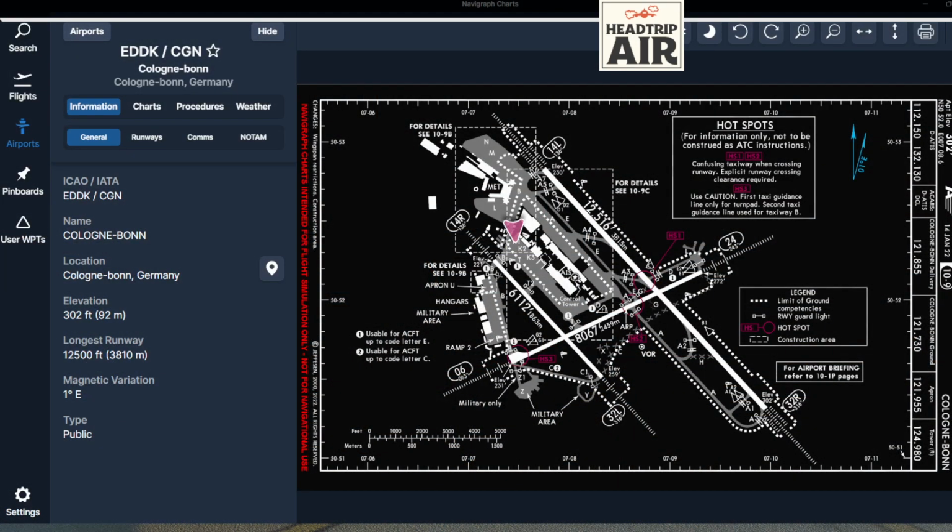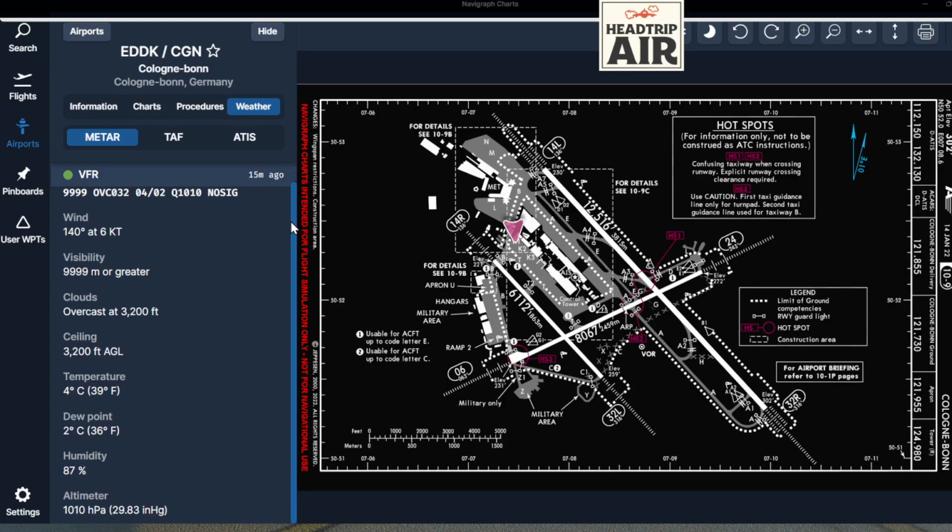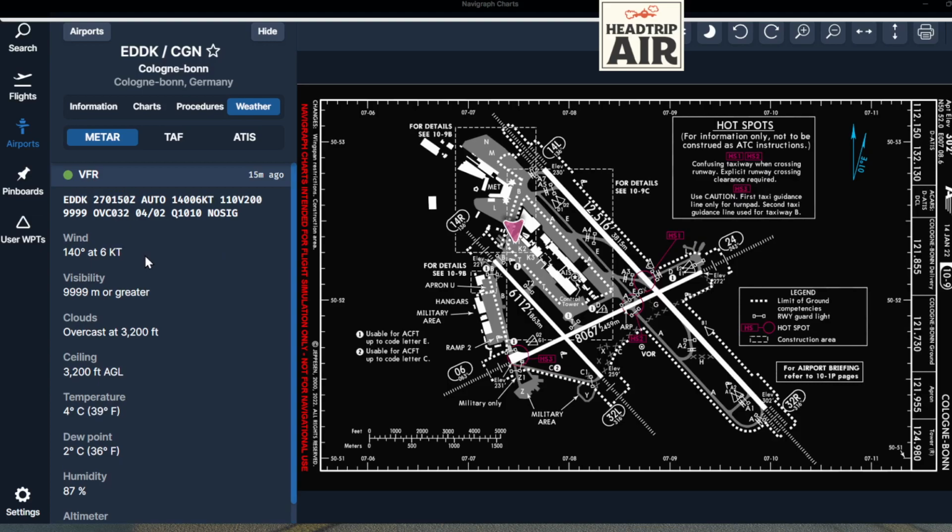So right now, weather shows in Cologne temperature 4 Celsius, we're about 39 degrees. We're not freezing, and so we shouldn't hopefully have too many problems, but we'll see. Dew point is 2. Humidity 87%. Okay, interesting. And then altimeter 29.83. What I was looking for, though, is winds. Oh, there it is. Up the top. 6 knots. Hey, I can live with that. That's fantastic. Okay, so with that said, let's hop on our plane and start getting things set up, shall we?